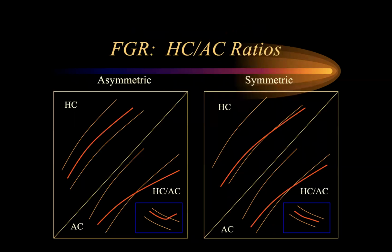And this is just sort of a graph that shows what these growth rates look like over time. So in the symmetric growth restriction case, you see on the right, both the head and the abdomen fall off the curve and become small as the gestation advances. On the left, with the asymmetric growth restriction, the head circumference is spared while the abdomen becomes smaller over time. So you get this asymmetric disproportion between head and abdomen.